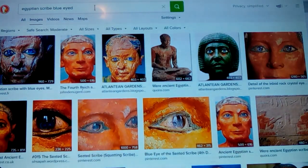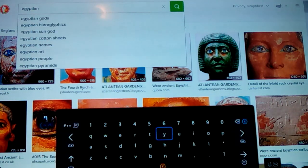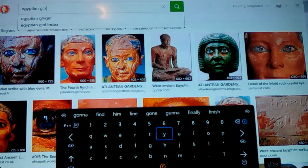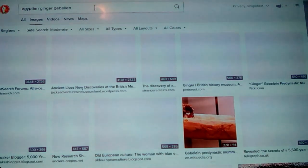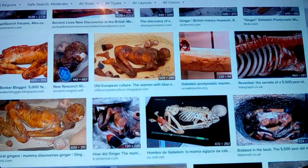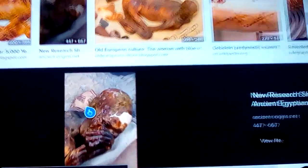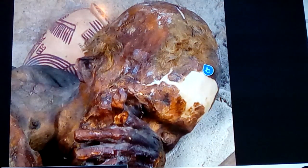Let's take one more look at this. Let's go back to before even the earliest dynasties we just looked at with their blue eyes. And let's look up Ginger. I'm going to put Gebelein next to it because that's where he comes from. And he's this blonde-headed mummy that's found that was naturally desiccated. Let's see if this picture will show up good enough. Yeah, you can make it out. There's blonde curly hair stuck to him.